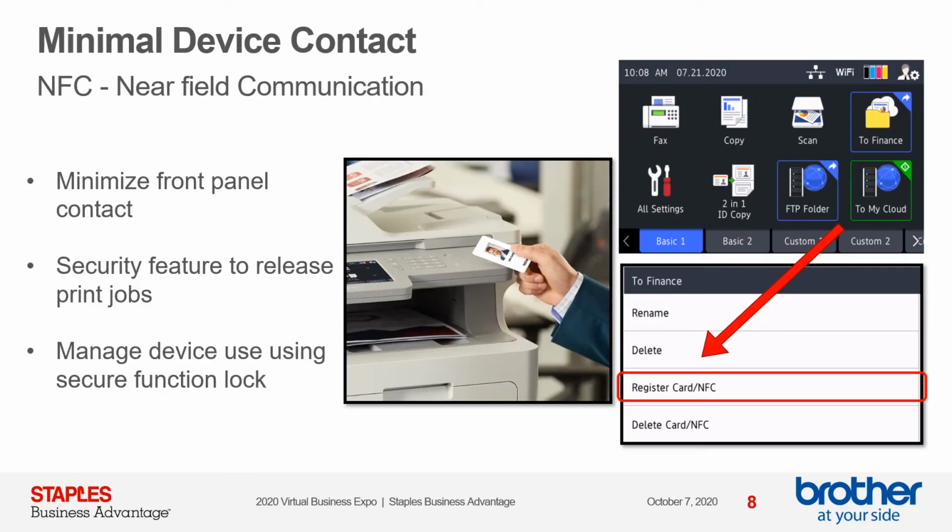So the next thing that we're going to talk about is something called NFC, which stands for Near Field Communication. NFC is a feature that's available on some of our higher end devices. Essentially, it's that same technology that you have in your phone that allows you to tap to pay from your phone for whatever you're shopping for. So the same idea, NFC can be used in the workspace to help minimize front panel contact of the machine.